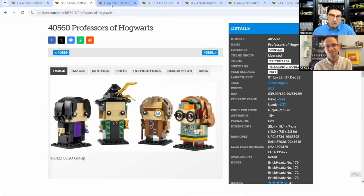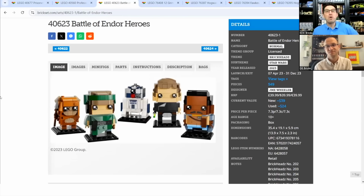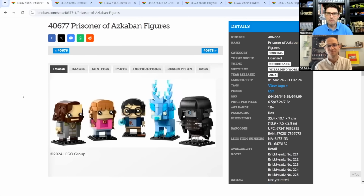And then if we do a comparison, here's last year's multi-pack Star Wars, and it's basically flat. I think typically we would think the Star Wars Brickheadz and the Star Wars sets would be the direction that we would want to go. But I think Prisoner of Azkaban figures is going to be a little bit of a sleeper. I don't expect a lot of investors in this set.